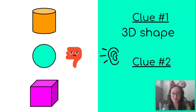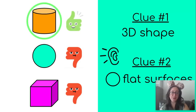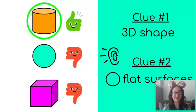Let's look at our next clue. Our next clue says that the flat surfaces of this shape are in the shape of a circle. And we know, friends, that the cube has flat surfaces, but they're in the shape of a square. So that's not the shape we're looking for. So that means that we were looking for the cylinder. Great job.